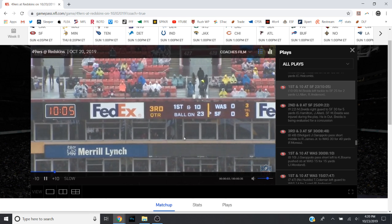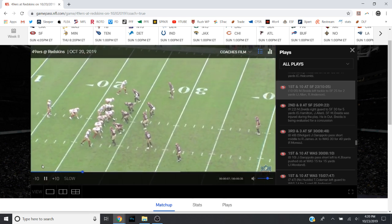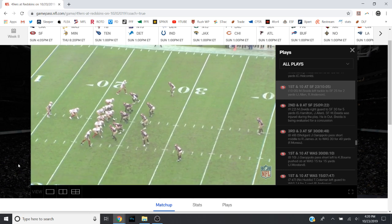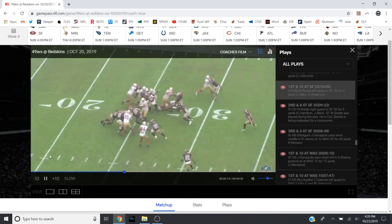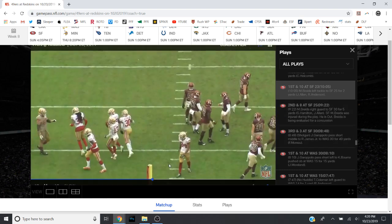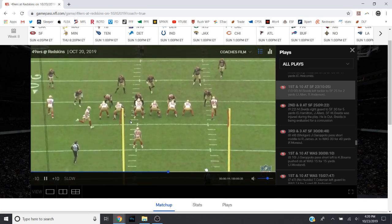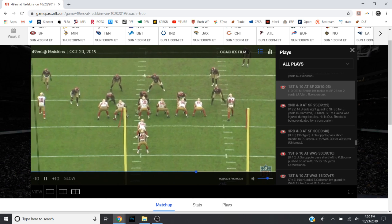All right, 10 minutes left in the third quarter. 1st and 10. It's time to run the ball. It's looking like 3 points is going to win this game. The rain at this point was at its absolute worst. Let's see what happens here on the left side. Here we go. Just simple I formation. Got to respect that.